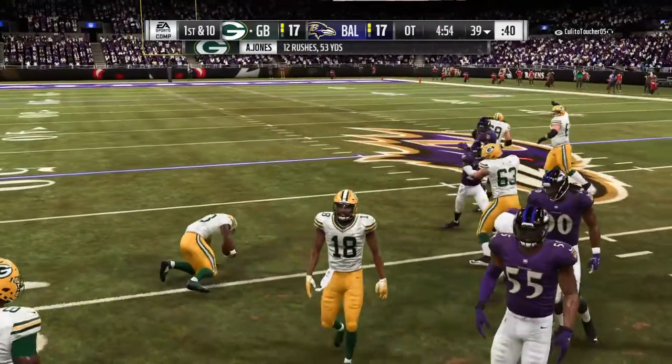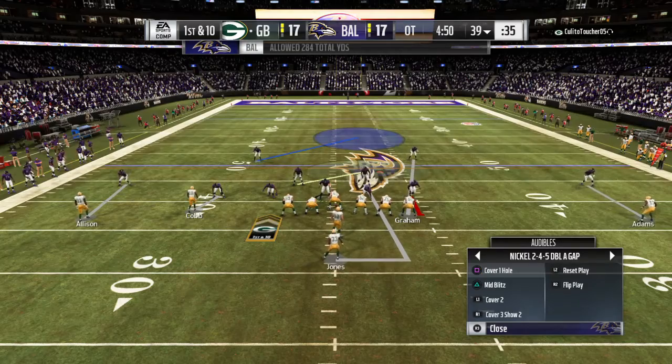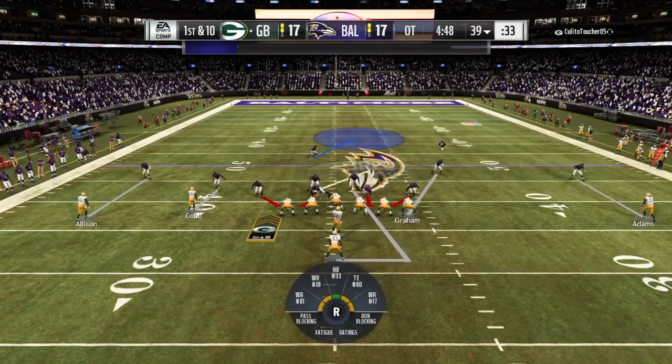And he gets this one just shy of the 40, down at the 39. First play of the drive going for 14 and also going for a first down.